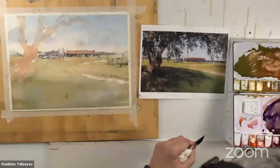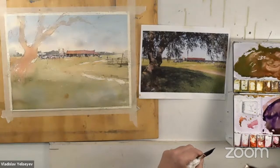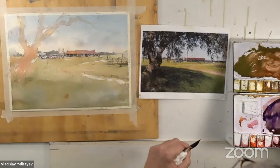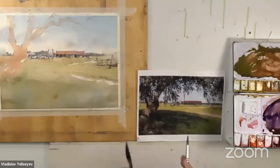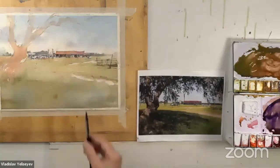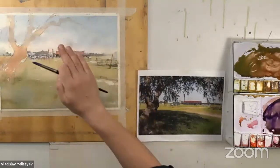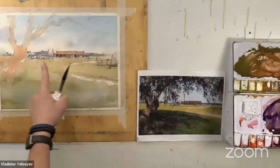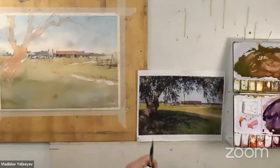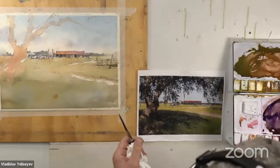And I keep it cool on one side and warmer on another. That's why I don't use neutral tint anymore, which I used to do. All right, so I'm going to start working with this. Let's make this beautiful. That is important, all right? We made this background, so we need to concentrate on the tree. I would say it's all about the tree.